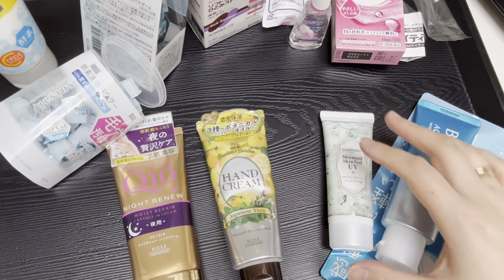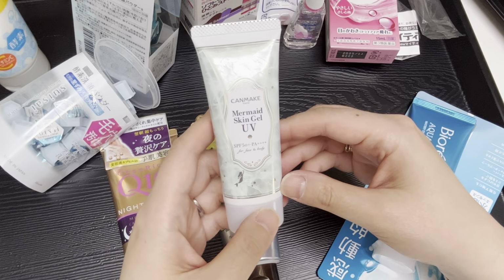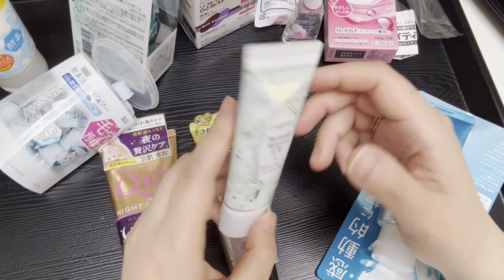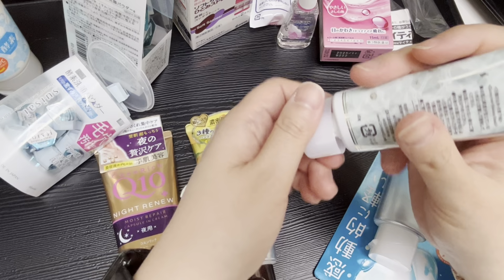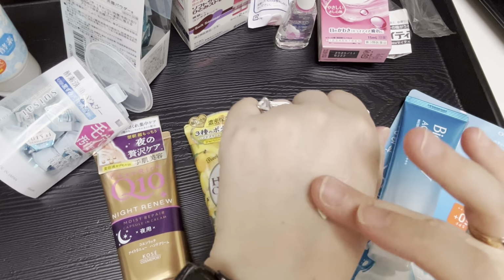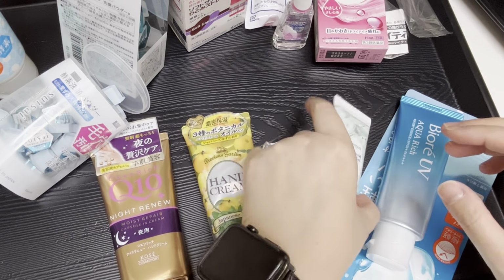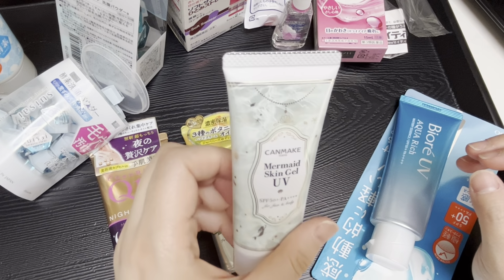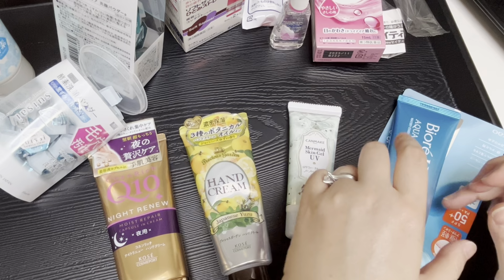Okay, last two products are this Can Make mermaid skin gel. I've purchased this before, but in a different color. I'm not really sure of the difference, but I figured I would give it a shot because I'm almost done with the current one that I have. Okay, so this comes out in a minty green color. But once it blends out, of course it blends with your skin, so I figured I would just give it a shot. Let me know if you have this and if you like it. I think it's a newer color. I'm not sure, but I've always gotten the pink color, and I don't really know the difference.